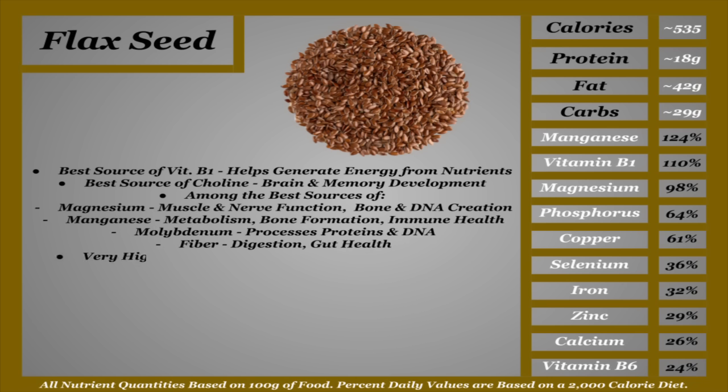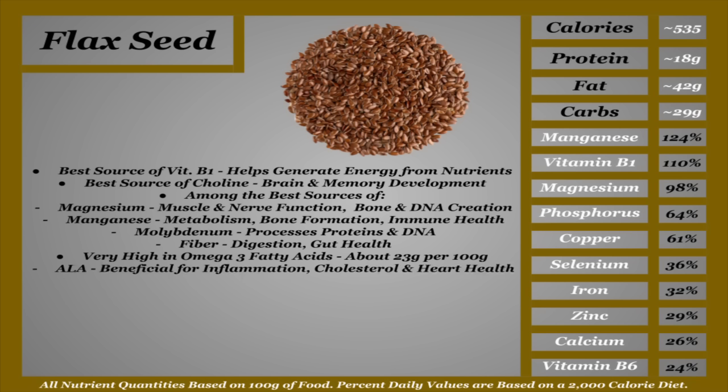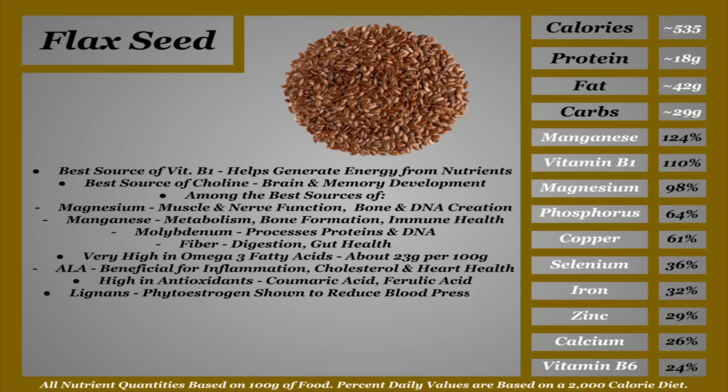Flaxseed are very high in omega-3 fatty acids at about 23 grams per 100 grams, but again, remember these are ALAs, the less useful ones, but still beneficial for inflammation, cholesterol, and heart health. Flax seeds are also very high in antioxidants, including coumaric acid and ferulic acid, and lignans, a phytoestrogen shown to reduce blood pressure, oxidative stress, artery inflammation, and the risk of heart disease and several cancers.